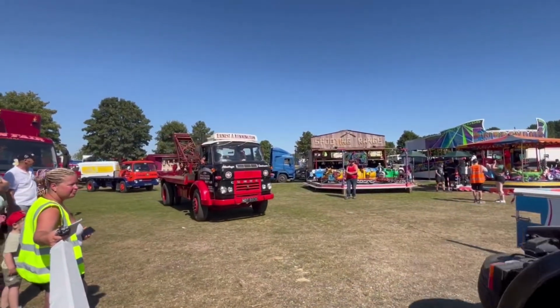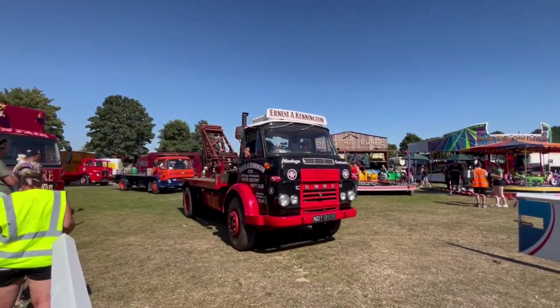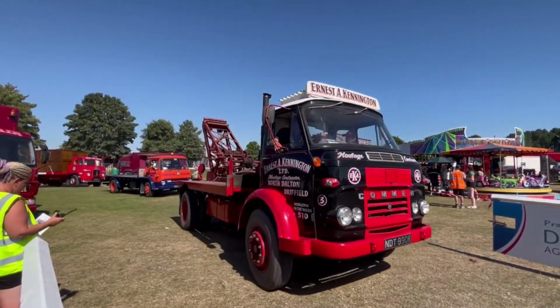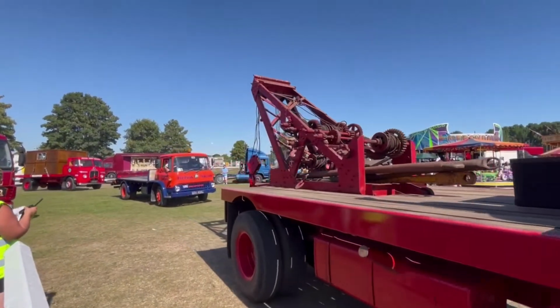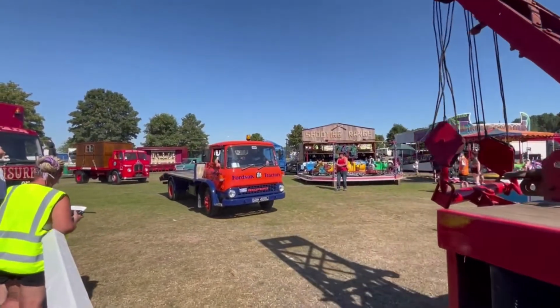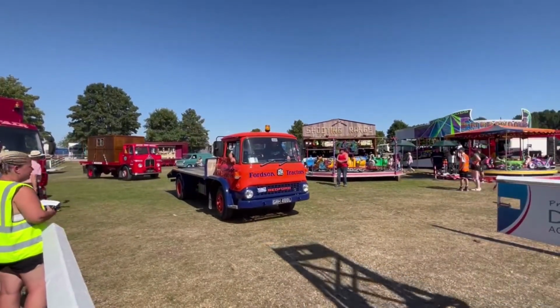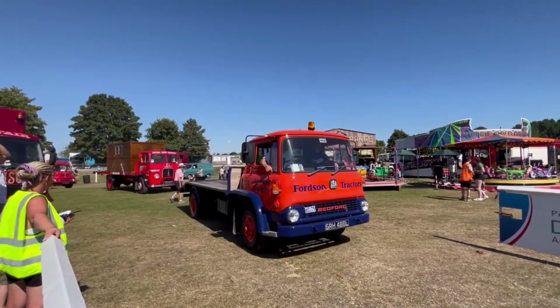Showerbank. I don't know where this one's at. Yes, it's a Dennis. Very similar to the Dennis Pax lorry. Back about 1910 we have the Dennis Pax. I don't know what model this is, but we will go and have a chat with the owner in a minute when they park up through the centre.